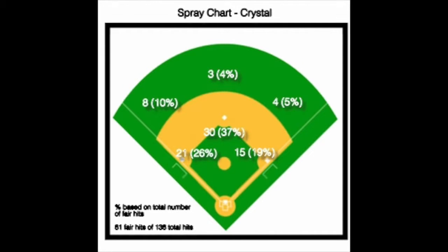Spray charts represent the total number of fair hits each participant made, as well as the location the ball ended up. Foul balls, foul tips, and dead balls were excluded. The majority of Crystal's hits were in the infield, specifically in the center and left. This represents proper timing and contact. Crystal made 81 fair hits of 136 total contacts.